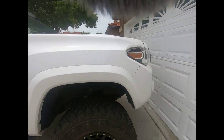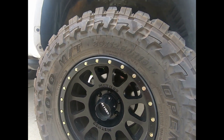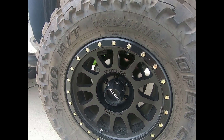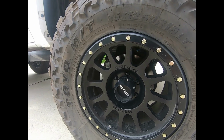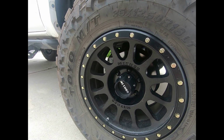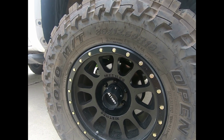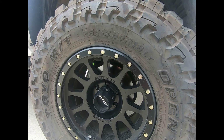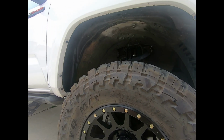But yeah, so here's my 35s. The Toyo Mud Terrains, the Open Countries, and I am running, or sitting on, 18-inch Method NV race wheels. I think this setup right here is by far one of my favorites, and I think it looks great together. The Method wheels and the Toyo Open Countries are by far my favorite tire.